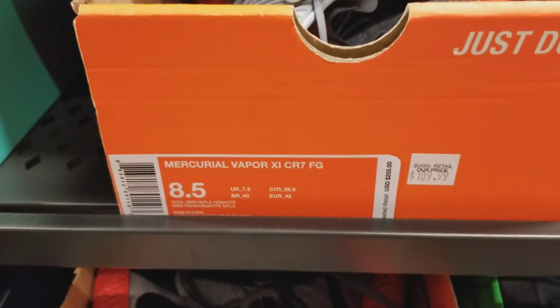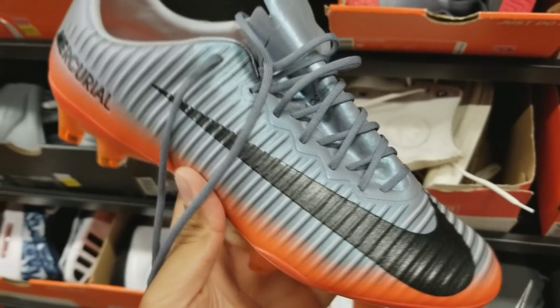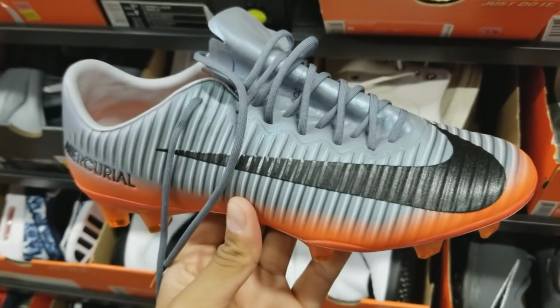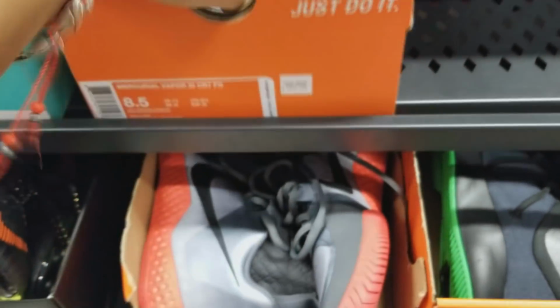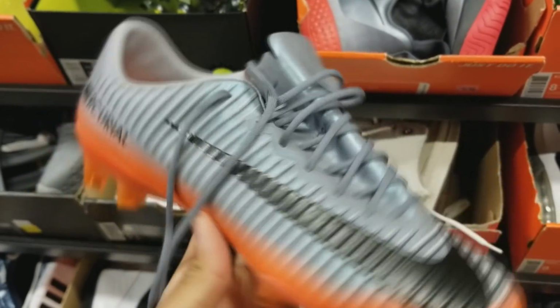Alrighty, guys, if you notice any that I ended up missing, please let me know. The other Mercurial Vapors that I ended up seeing, size 8.5, were these. These are the CR7. Really dope colorway. I'll admit, this is one of the freshest colorways I've seen in a while. They are very old, I know that, but when these came out, I was very surprised by the colorway. Although they are the Vapors, in my opinion the Superflys look much better in this colorway. Let me know what you guys think in the comment section below.